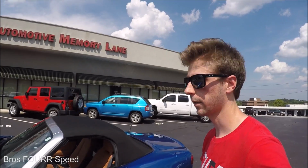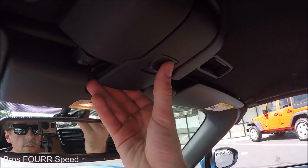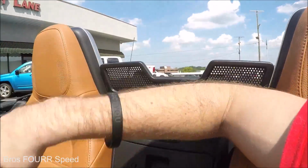So now we'll go ahead and take a look at how the roof works. This only comes in a manual option, of course. And not only does that save weight, it also makes it very easy to do. You can do it in a matter of seconds. So on the latch up top, you're just gonna pull on this and then pull the whole lever down. And then you have a handle on both sides. You just lift up and then clamp it right into place.